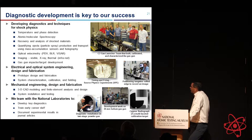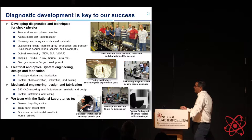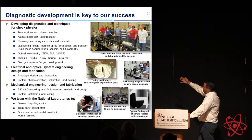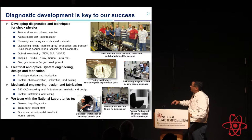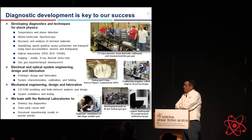Part of what we do as well has to do with developing modern diagnostics and making sure that we're able to interrogate and measure the kind of things that the laboratories need to have done. You get a pretty good look there at the kind of things that we're looking at: temperature, molecular and atomic spectroscopy, shock physics analysis. If you shock something, material flies off of it. We call that ejecta. The ejecta production and transport. It's a lot of different things that we're looking at. They're actually rather challenging to measure.